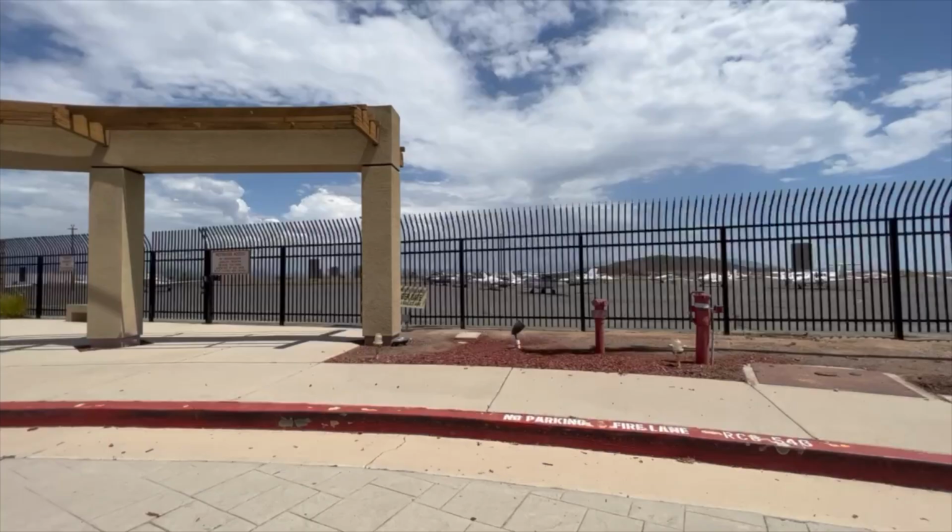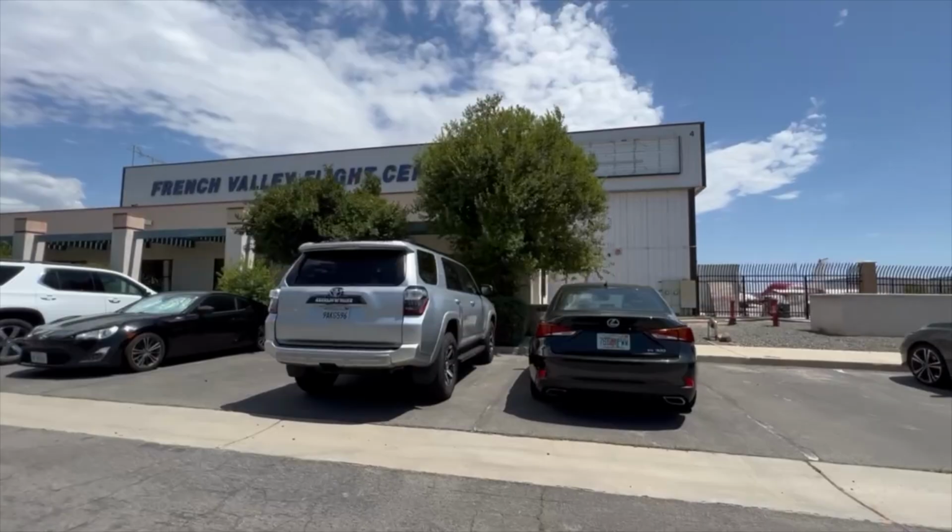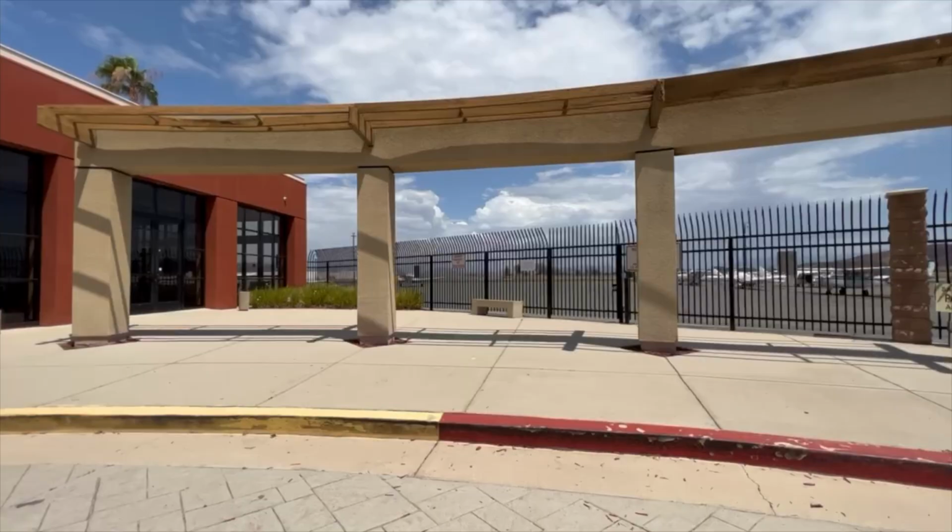Directly across the street from this little shopping center is the French Valley Airport. This is a small aircraft type airport. I believe there's a flight school there as well. And there's a little cafe that has a nice view of part of the runway so you can grab a bite to eat and check out the planes.